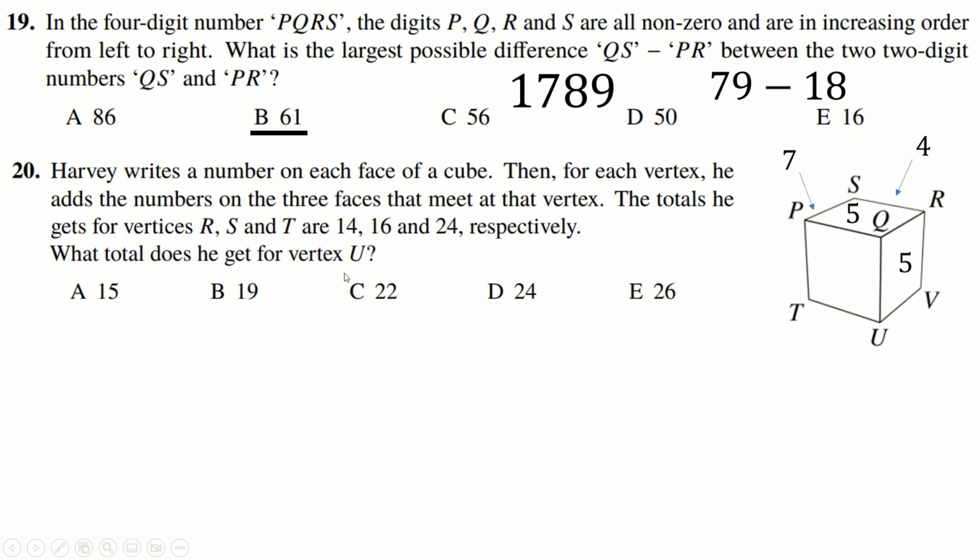And then the faces at T make 24. I've already got a 7 here, so that leaves behind 17, is that right? So let's just go with an 8 and a 9, maybe. And then the vertices at U add up to 8 plus 9 plus 5, which is 22. That must be the answer.